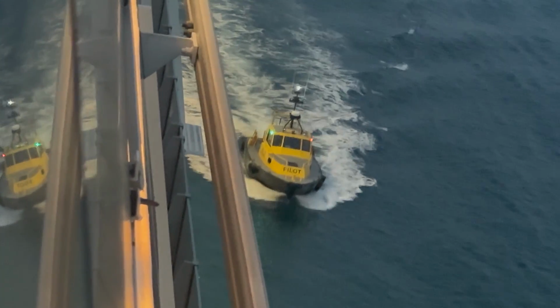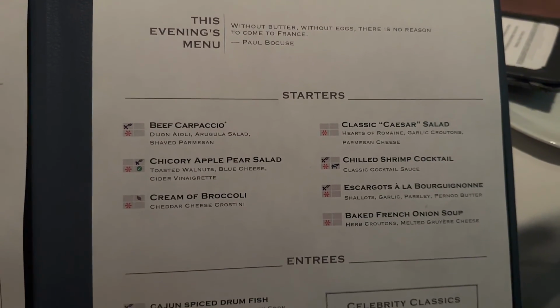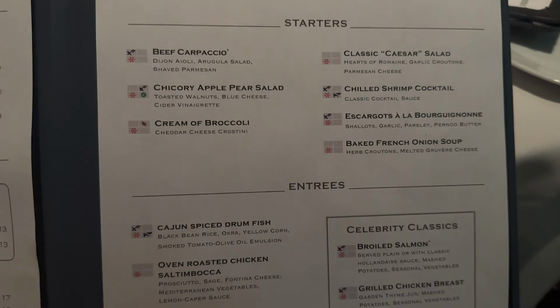Once we're safely out in open water, the onboard pilot is retrieved, and I headed over to the Opus restaurant for a final send-off party dinner this evening.